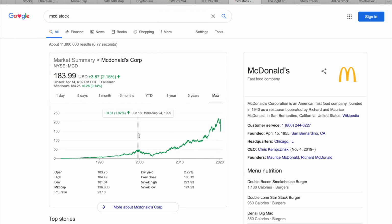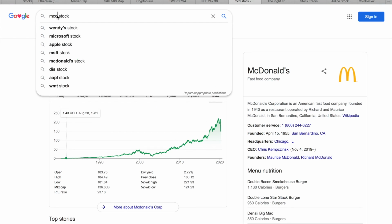For example, same thing here. McDonald's went in a downtrend from 2000 to 2002. It dropped 63%. So it isn't immune to downtrends, although it's gone up for a very long time. It isn't like Apple or NextEra Energy, which have really never broken their uptrend for the most part.